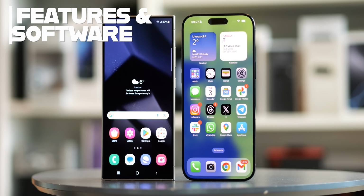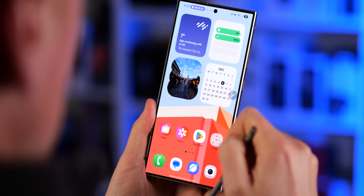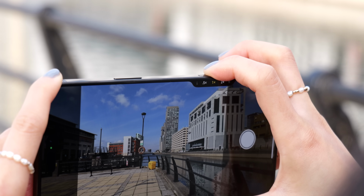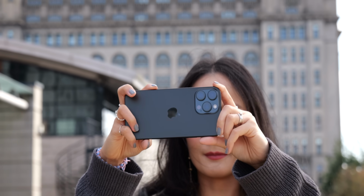Each of these phones has its own unique hardware features that you won't find anywhere else. Samsung has its S Pen inherited from the Galaxy Note of old. Apple has its new camera control key, a photo-centric addition alongside the programmable action key that we first saw in the 15 series.